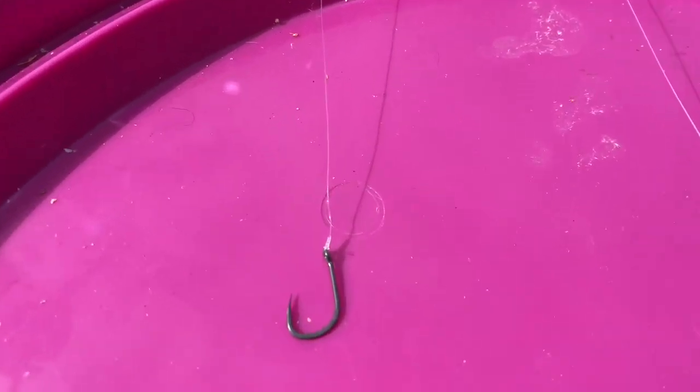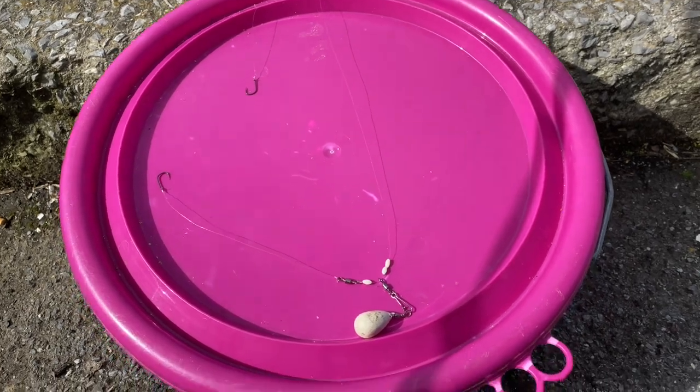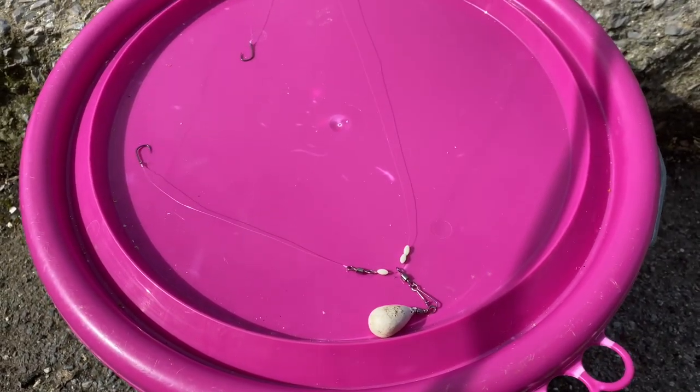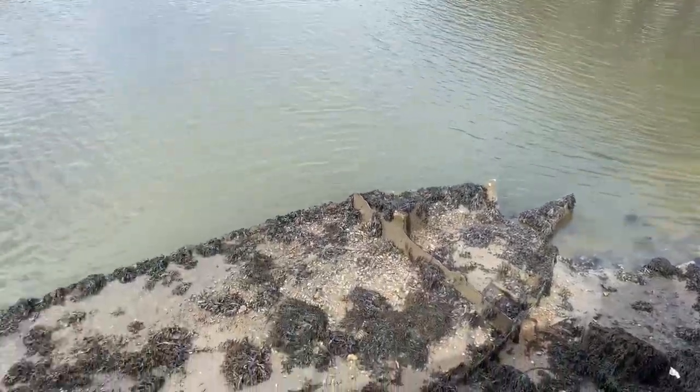Yes, my beauties. And I'm using the Kamakura hooks. So yes, we are just about to begin and the tide should start flying in. And we are rolling. Just waiting, the tide's just starting to come in now.